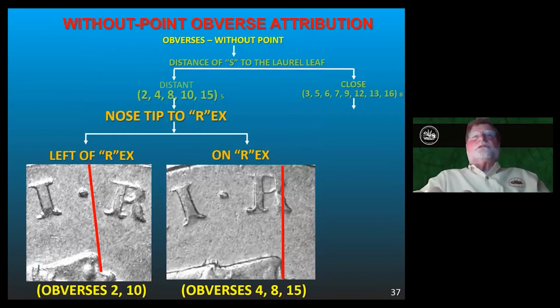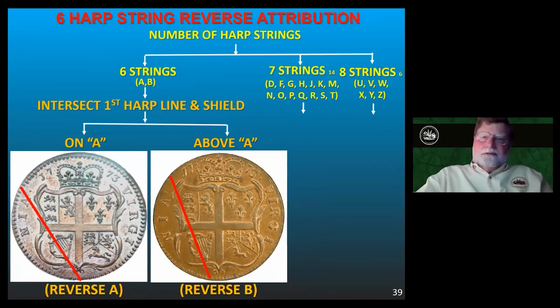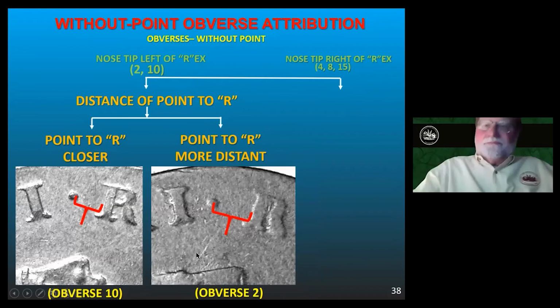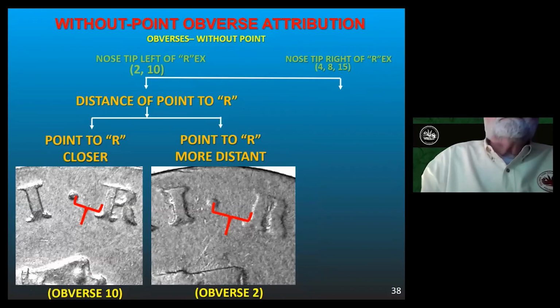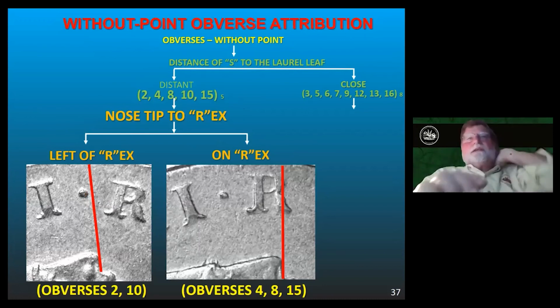The next step is you take the group, and I'm only going to do the distant group. There is the close group over here, and that has another whole branch, but for the distant group, I look at the tip of the nose to the R in Rex. And you notice that here we now divide these 5 different varieties into 2 and 1, where the R is to the left of REX, and there are those that actually have it on the right or even on the REX.